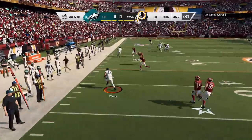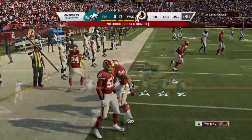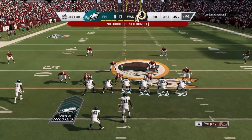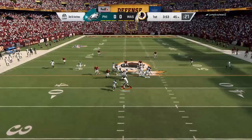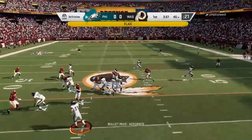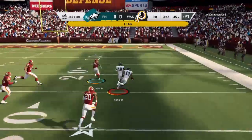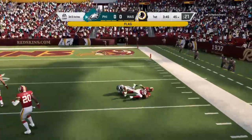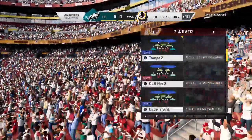Being chased out left. And he'll slide down to avoid the tackle. And give him 10 that time as he was able to get away from the pressure and get a nice gain. Now a fake on the give here as they try the run-pass option. Aguilar has it. And he'll get inside of Washington's 15 before being taken down.